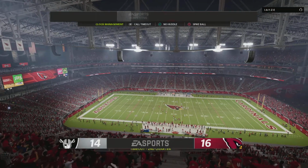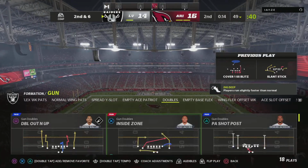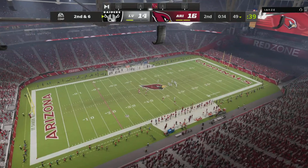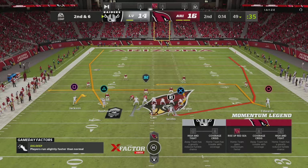And he'll be brought down just shy of midfield at the 49-yard line. Now the Raiders going to go ahead and use the second of their timeouts as they'll stop it with 14 seconds to go in this first half.